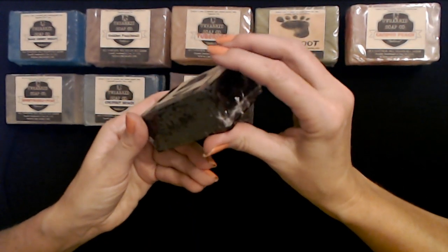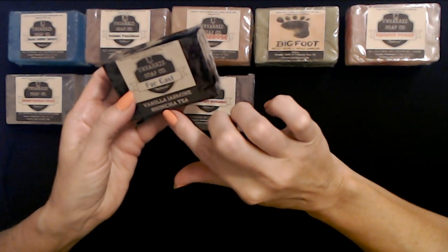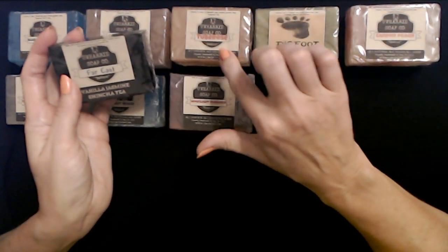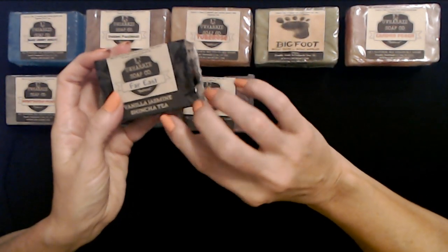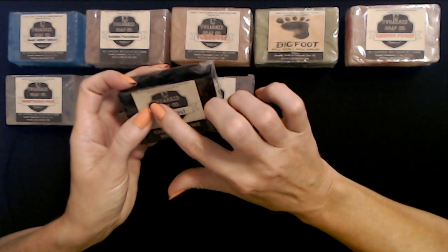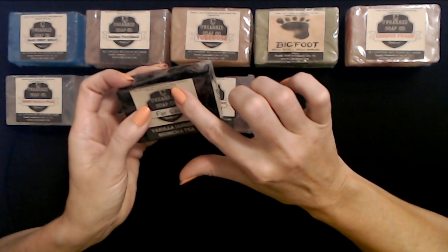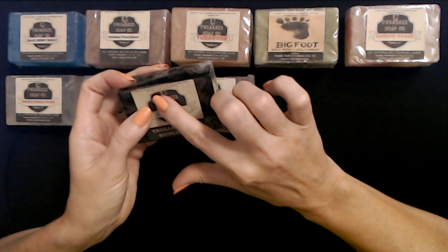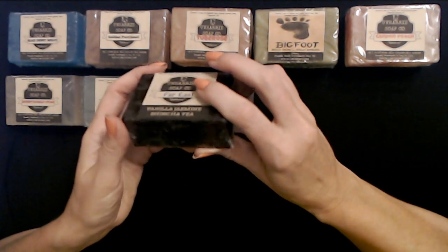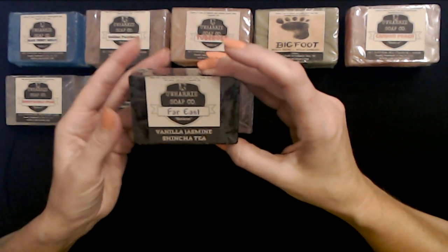And then look at this one. It's just black. This one is Vanilla Jasmine Shincha Tea. Far East. They have different collections. This is the Far East. Vanilla Jasmine Shincha Tea. It's made with coconut and olive oil, water, sodium hydroxide, vanilla, shincha tea leaves, jasmine, and essential oils. It's very dark. You're not going to see through that one at all.